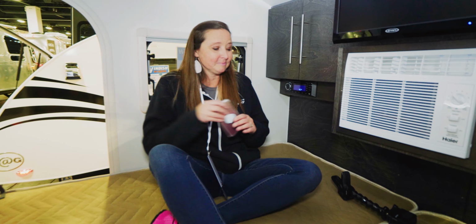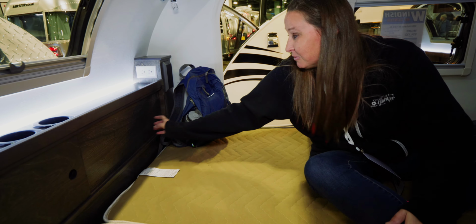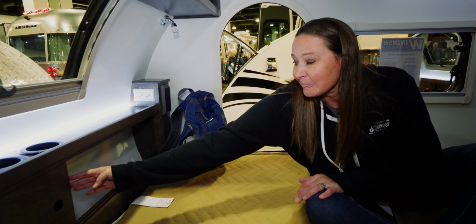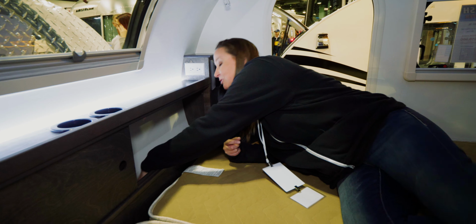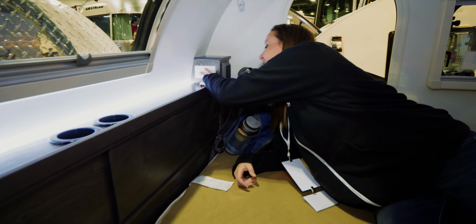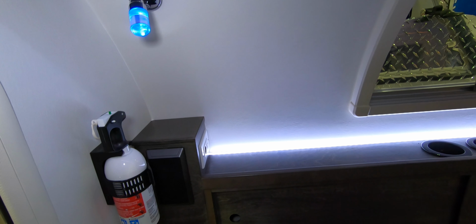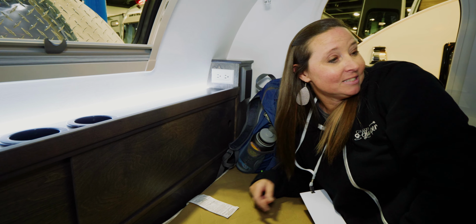Being inside of here reminds me of those days as a kid tent camping when we would stake out our spot and stake out our little cubby to put our stuff. The other thing that this has for storage is up here, and you've got some sliding areas up here for storage as well. So a little bit of storage space that you can put some stuff in. Got an outlet here. You've got some USB charging ports on the opposite side from where this outlet is.